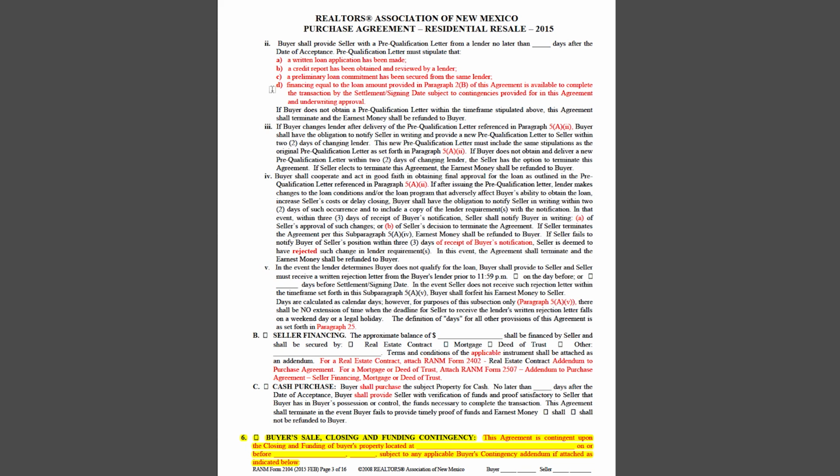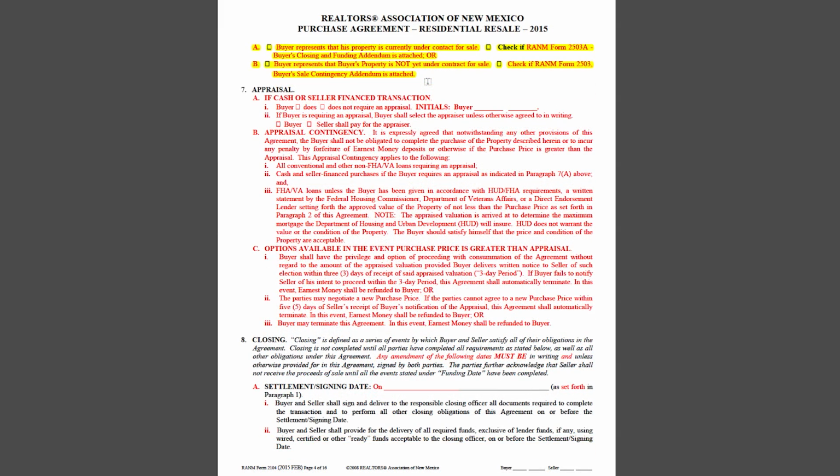The previous paragraph 5D, entitled Contingent Sale, has been modified and renumbered, and it's now its own paragraph, paragraph 6. It begins at the bottom of page 3 and continues on to page 4. This section has been significantly modified. There is now a space to enter the buyer's property address and the date by which the buyer's property must close. 2 subparagraphs have been added as options. The parties are to choose the applicable paragraph.